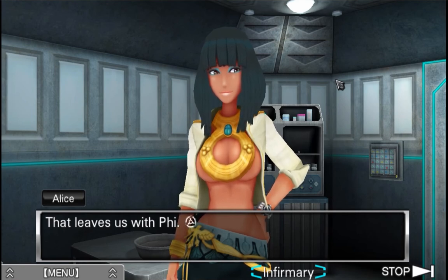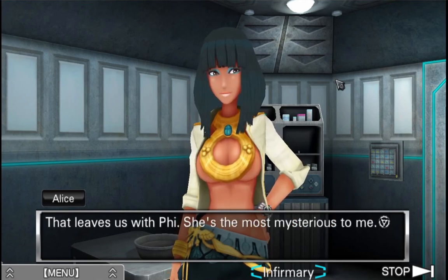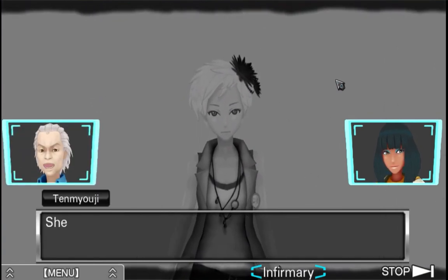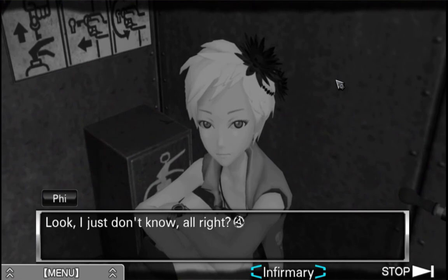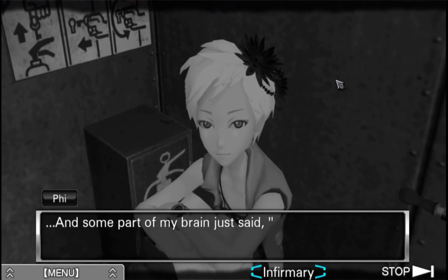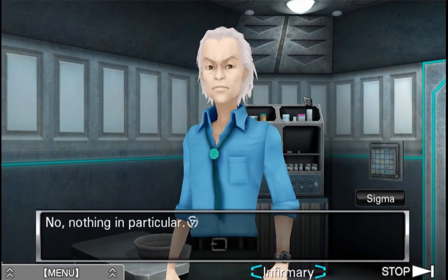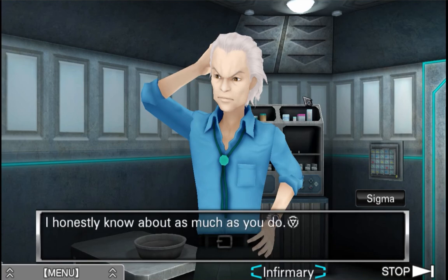God damn it, I can't stop looking at them. I just need to stop looking at the screen at all. She's the most mysterious to me. I don't know, giant robot man is not more mysterious than her? What does a girl like that do? You've been around her the most, Sigma. She told you anything? Look, I just don't know, alright? She's a cute and adorable little thing. It's just kind of there. Like, I looked at you, and some part of my brain just said, that's Sigma. Yeah, of course, that always happens to me. No, nothing in particular. Yeah, she's a real mystery, alright. I don't know about as much as you do, so basically nothing.